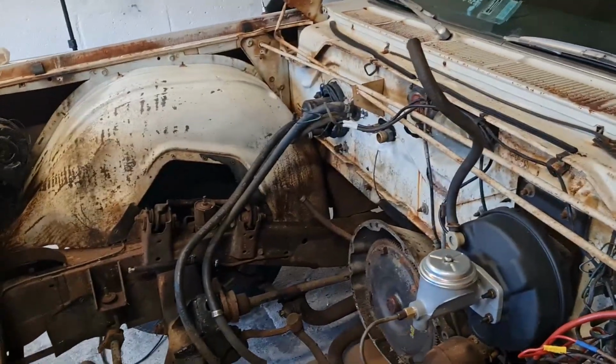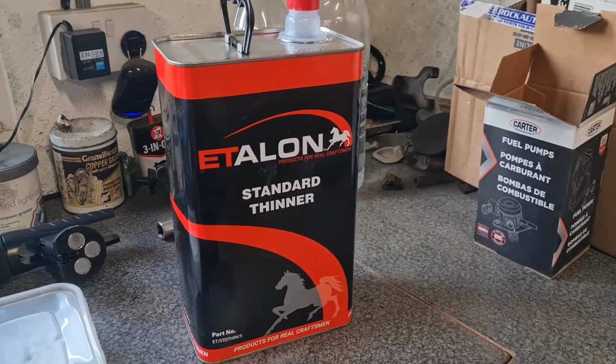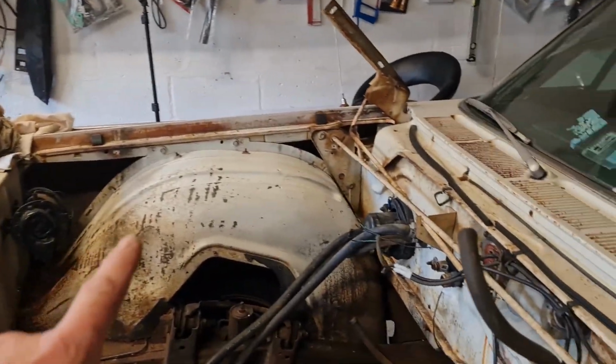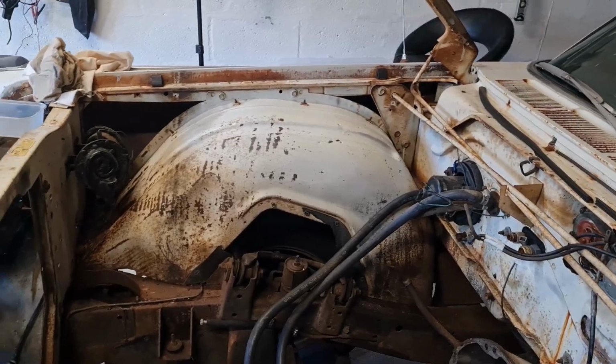Right, next day. Engine stand has been ordered, so that's due to arrive tomorrow, hopefully. So what I'm doing, I'm just cleaning up the engine bay. I just wanted to give it a tidy up. I was first contemplating painting it black, satin black, whatever else. But what I've done is I've got some standard thinners over there. I've just been cleaning it, and that's come out really well, actually.